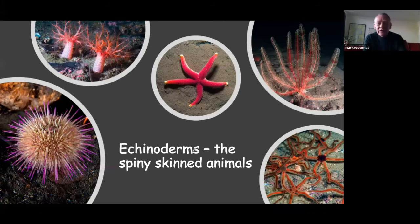So we have five groups of echinoderms. We've got the starfish, which you can see there. We have the sea urchins, which you'll be familiar with as well. Down here, we have the brittle stars. Up here, we have the feather stars. And over here, we've got the sea cucumbers. So they're the five groups within the echinoderms, the spiny-skinned animals.